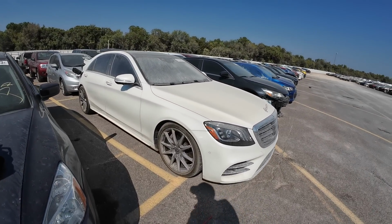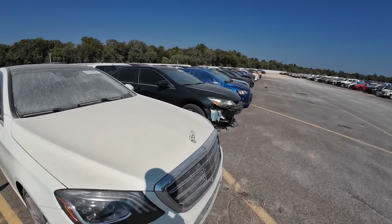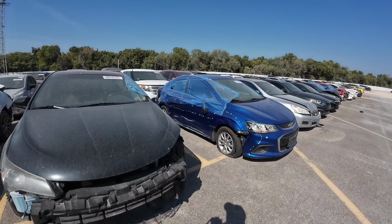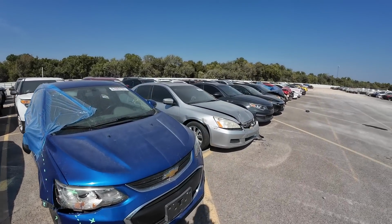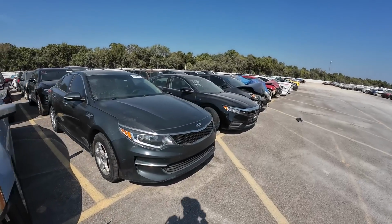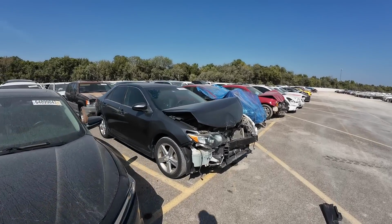Obviously, this one's a wreck, so we're not gonna waste any time looking at it. I didn't realize the back end was crunched because I saw it from a distance, but yeah, not worth taking the time to look at. So let's continue on. We're gonna come across my Challenger here. I say it's mine. It's not mine yet, but I wouldn't be opposed to making it mine.